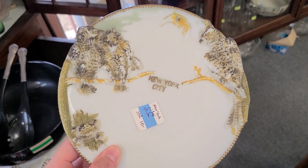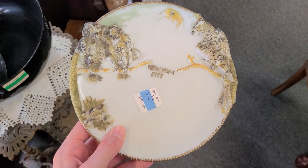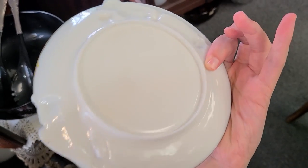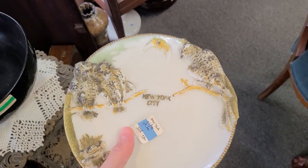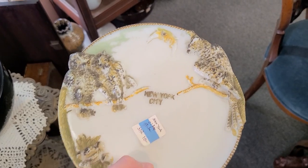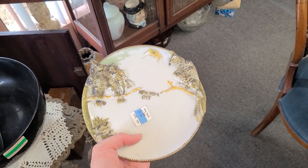If this is damage free, I'm gonna buy this actually. This is unique as well. And $10? Okay. Oh my. Huh. It's a souvenir plate and it's old. And it has these owls on it. And look at the moon. That's brilliant. I like it a lot.